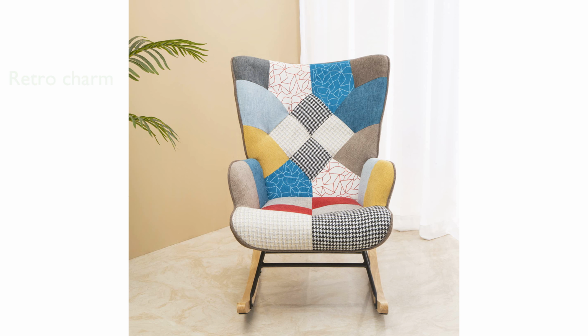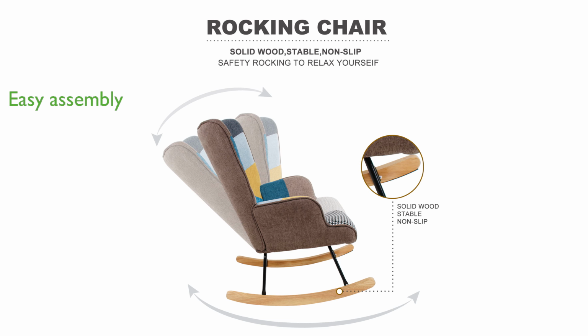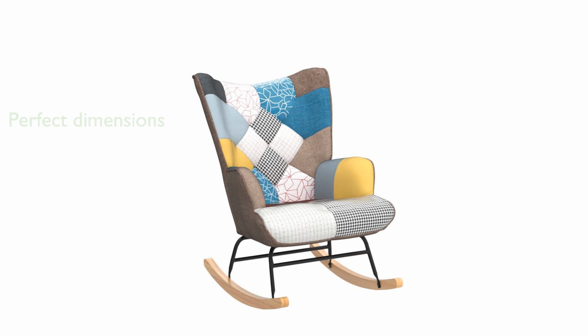room, porch, or office. Assembling this rocker chair is straightforward and quick, requiring only the tightening of screws. The chair's dimensions are 37.8 inches long, 25.98 inches wide, and 35.43 inches high, making it a perfect fit for various spaces. KGOPK offers excellent after-sales service, promising prompt assistance and solutions for any issues that may arise.